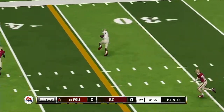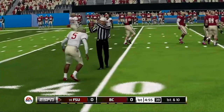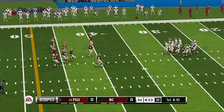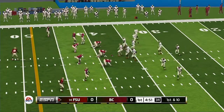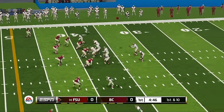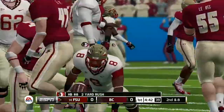Scrambling around. He's taken off. Slides down to the ground. They'll get the first down. He made the correct decision to tuck it and go. That makes it first and 10, ball on the 38-yard line. He fights forward to about the 40.